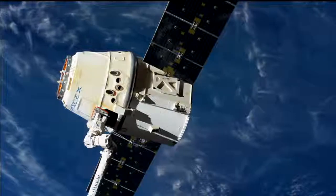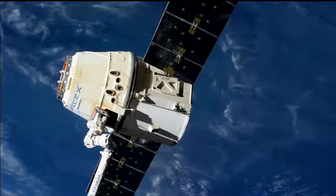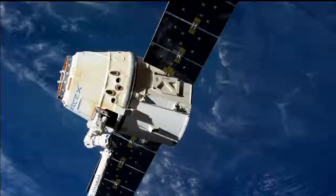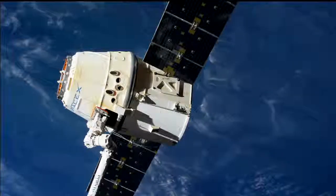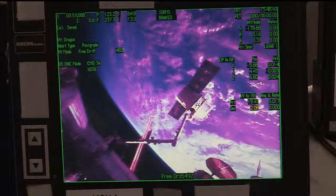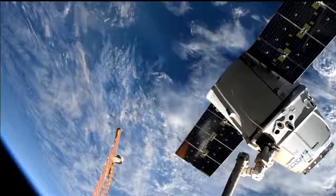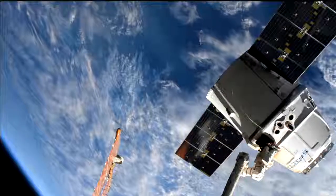About 5 hours after Dragon departs from the station, it will conduct its deorbit burn, which will last about 12 minutes and 45 seconds. It'll then take about 30 minutes for Dragon to re-enter the Earth's atmosphere for its parachute-assisted splashdown about 203 miles southwest of Long Beach, California, later this afternoon, around 4:55 p.m. Central.